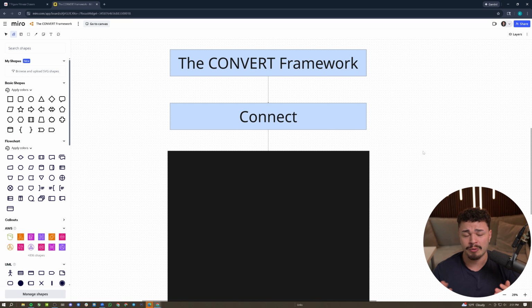Or you can just jump straight into it and be like, "Cool. So what prompted you to book this call today?" Right? You can do something like that. But overall, the whole point of connection in the first part of the Convert Framework is to just get into the meat and potatoes and show them that you're not like the other salespeople. You are a trusted advisor.